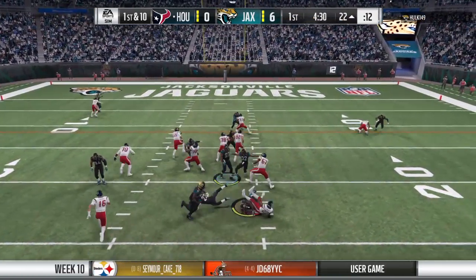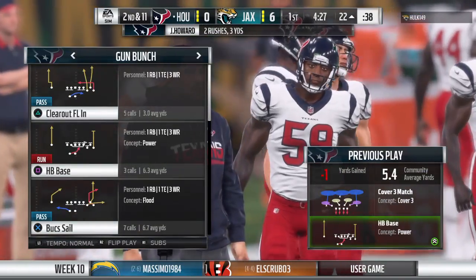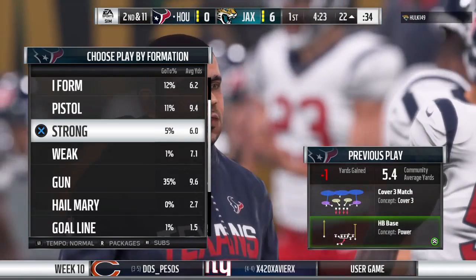First down, they run with Howard. And this one goes nowhere. Losing yardage back at the 22. It's a loss of a yard there, and now 2nd down.